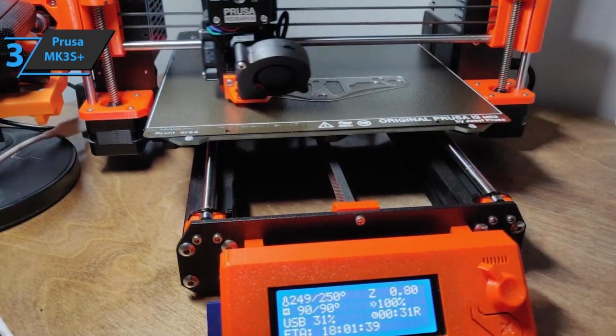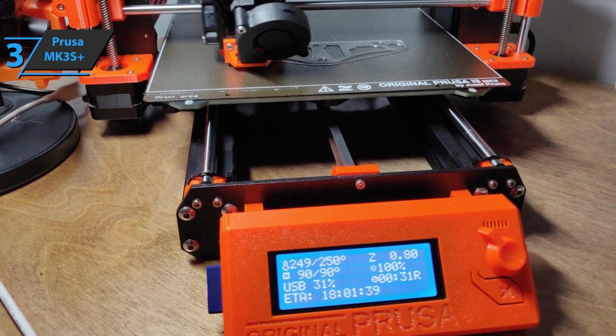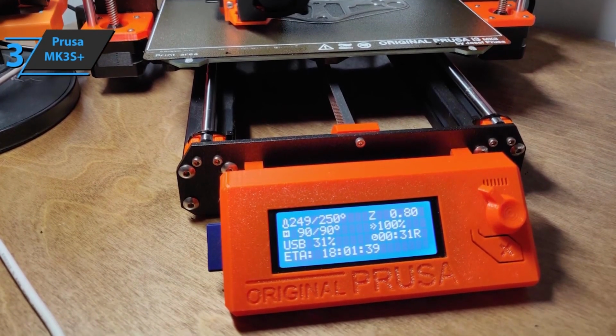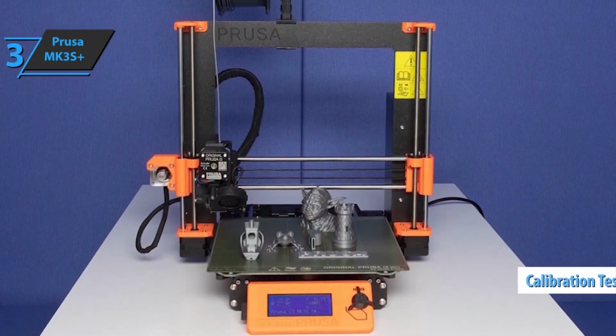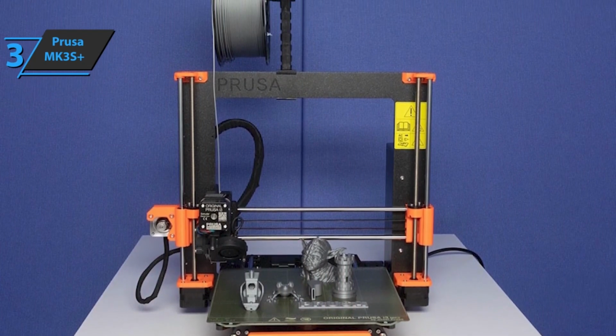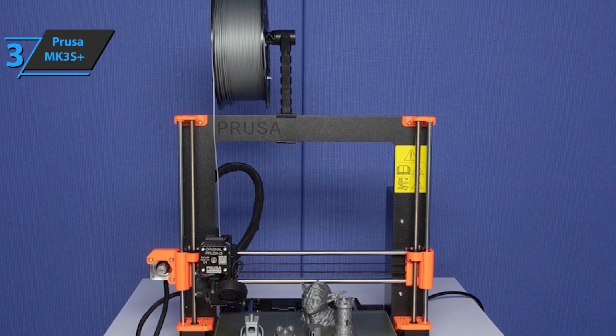A further level of sophistication of the MK3S Plus is the wide range of diagnostics and self-tests that the printer can perform. In addition to the initial calibration wizard that runs when the printer is turned on, you can access a sub-menu of calibration tests, such as this spindle check, the 9-point automatic bed level test, the ability to reach calibration and maintain temperature, and other useful but not so common tests.